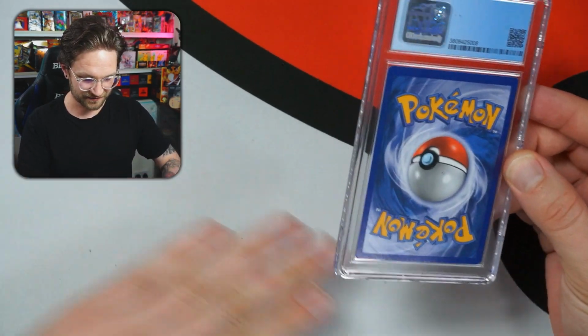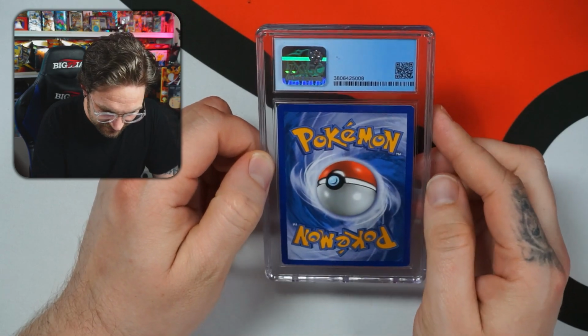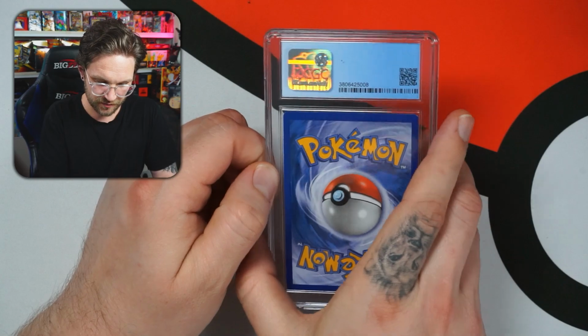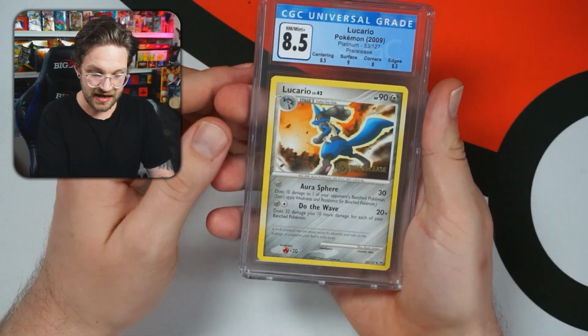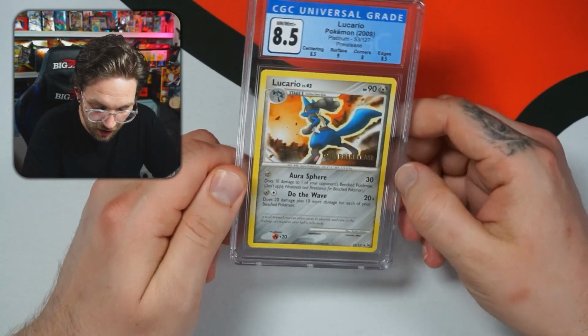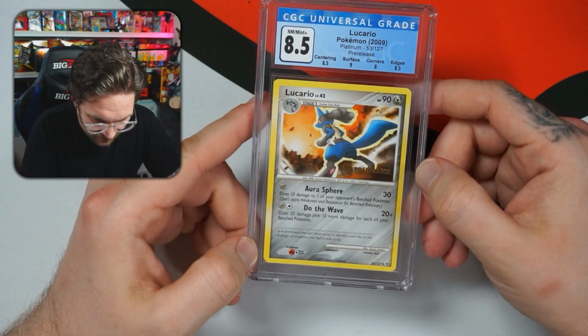Ah, man, this is absolutely... I'm so happy to be doing this. This is so cool. Right, let's see what we got here. Something in that corner. So what's going to bring us down on quartering on whatever this card's going to get? An 8.5 on the Lugia pre-release card. Lucario pre-release. That is looking stunning as well.